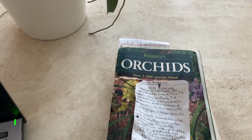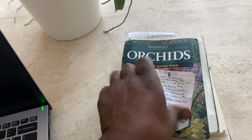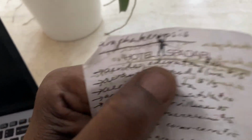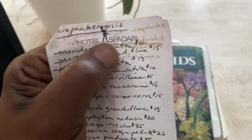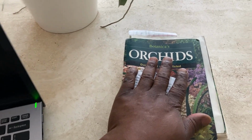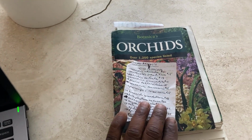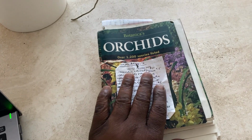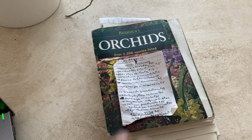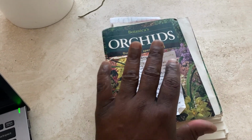And this is part two of my very first orchid list that I wrote. I was thinking harder about this last night. I was writing this in Milano, Italy, at the Hotel Spadari. I was thinking more about the story behind the list. Why I was writing it was that I knew the greenhouse was being built while I was there, and so I was planning on ordering these orchids, and I actually tried to order them in Italy.